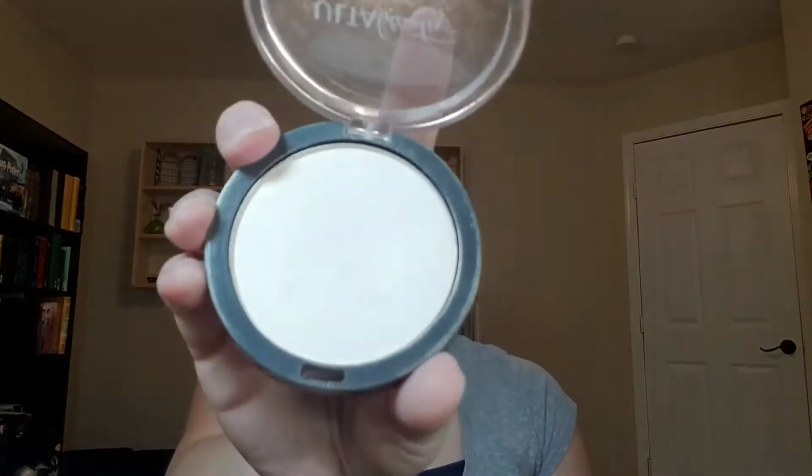Next, we have my Ulta Beauty Illuminator, which I do have on my cheeks today. I do like this. It's a subtle glow. Can't really see it in the pan, but it's very subtle, and it's a light yellowy highlight. So if you like a subtle highlight for day to day, this would be a good one. It is in the shade Yellow Diamond.